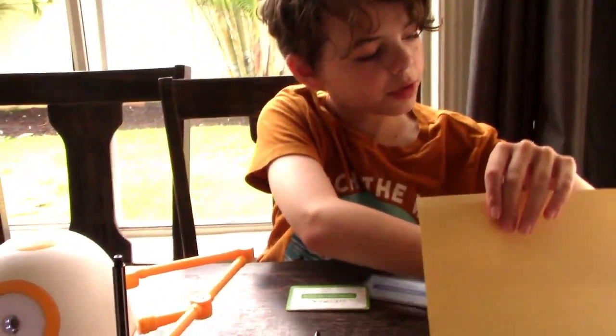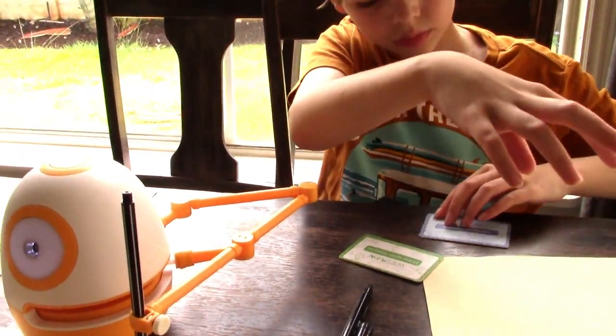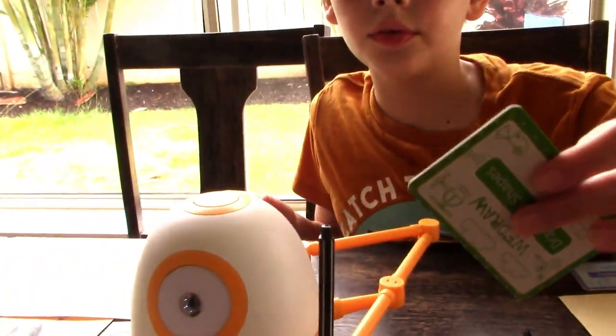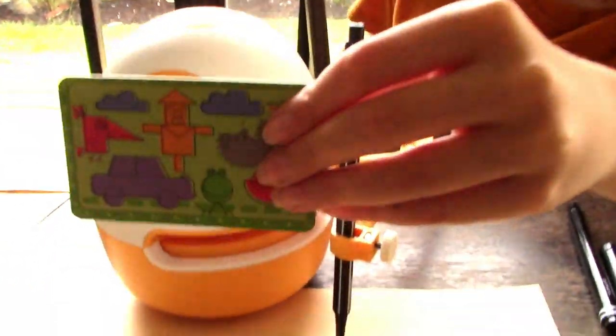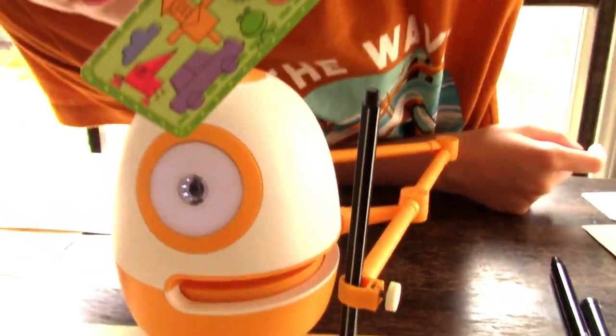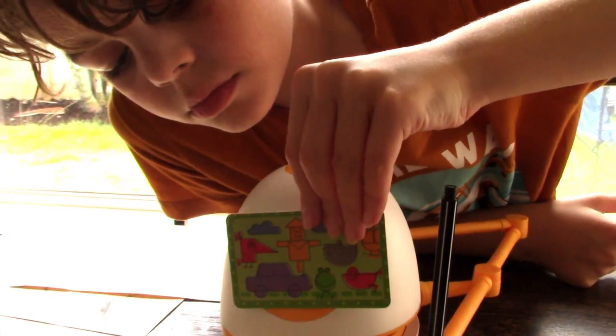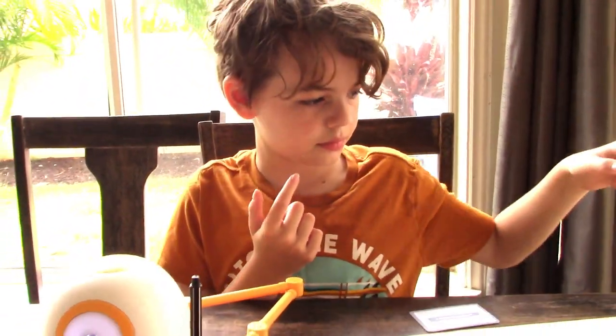Some under my paper. So, and this is we draw shapes. Mm-hmm. I don't know if he's gonna show me how to do it. Draw with shapes. Come on.